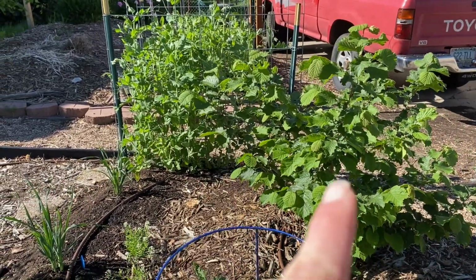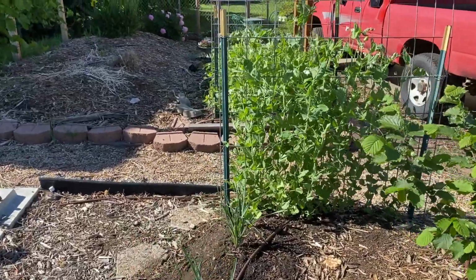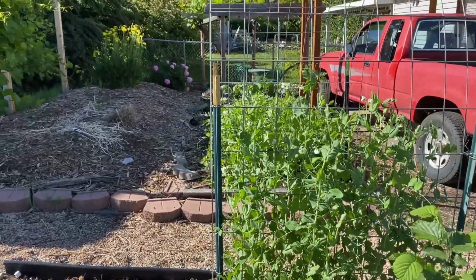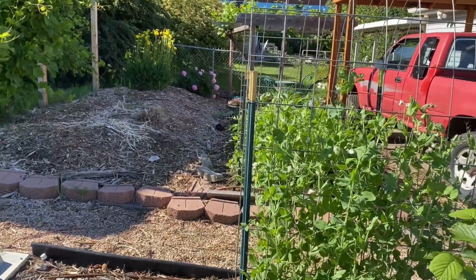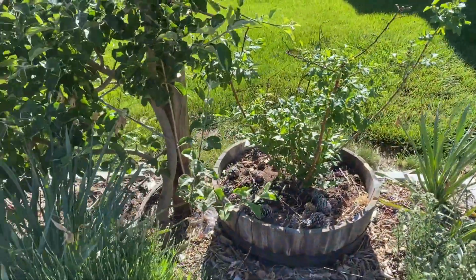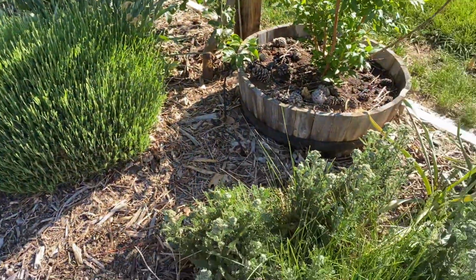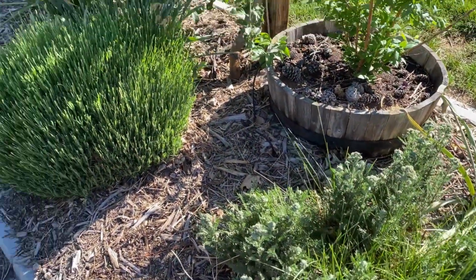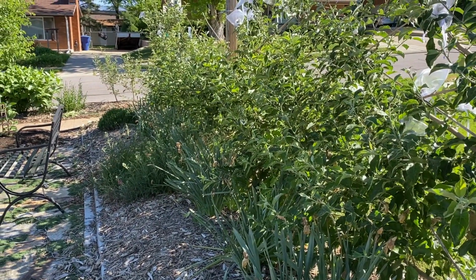This is hazelnut. We like to do a lot of nuts and fruit trees as well, and those are peas, and they're growing up and over this arch, which, after the peas are done, we'll transplant in pumpkin actually. And then over here for more flowers, we've got lavender. This is yarrow, it's about to flower.